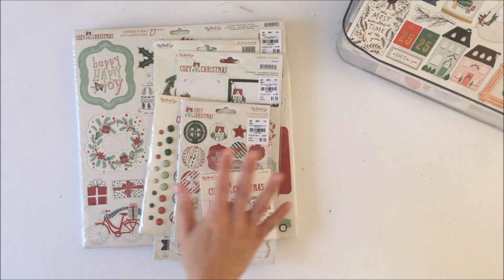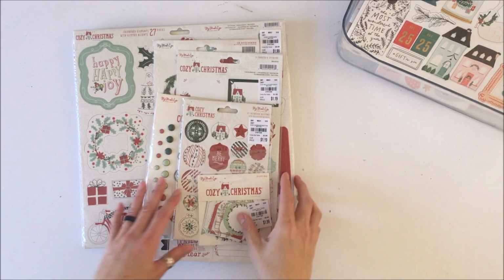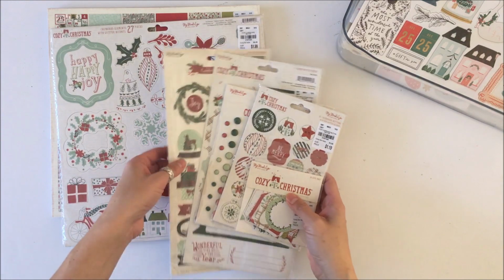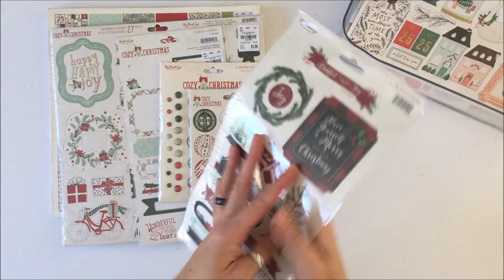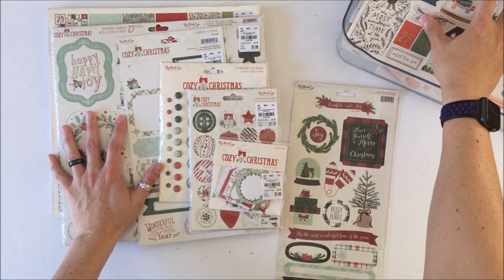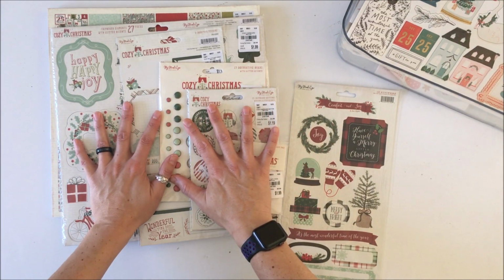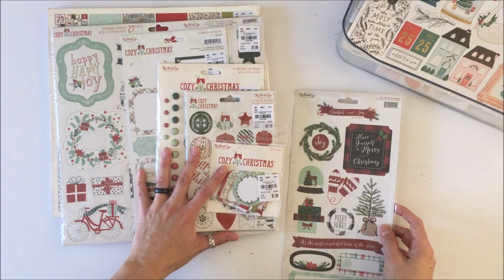And then there is this, this is new this year, or it's new to me anyway, My Mind's Eye. And most of what I was able to find is this cozy Christmas collection. And then there were a few pieces of this Comfort and Joy collection. This stuff was on an end cap, so it was not where most of the scrapbooking stuff or craft stuff normally is. This was with the craft stuff.